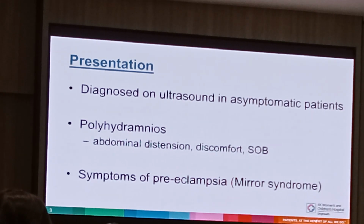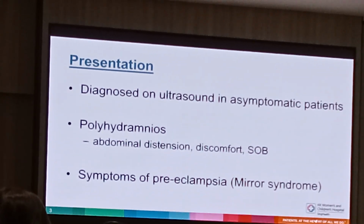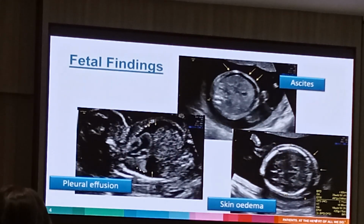Only in severe cases of polyhydramnios, the mother might present with abdominal distension, discomfort, or shortness of breath. And even rarer than that, the mother might present with mirror syndrome and signs and symptoms of severe preeclampsia. So very often we're sometimes surprised by this diagnosis. These are the typical ultrasound features that we see. So we can see evidence of pleural effusion, ascites, skin edema on our fetus, and most of us will probably be able to pick this up when we put a scan probe on.